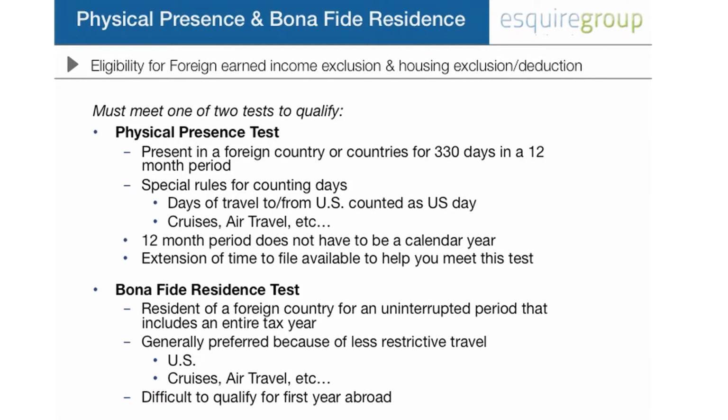The second test, which is a little bit more flexible, is the bona fide residence test. The bona fide residence test requires you to be a resident of a foreign country for an uninterrupted period that includes an entire tax year, so basically January 1st to December 31st. Assuming you meet that criteria, there's no day limitation or qualifier where you have to be present in the foreign country. So it's much more flexible than the physical presence test.